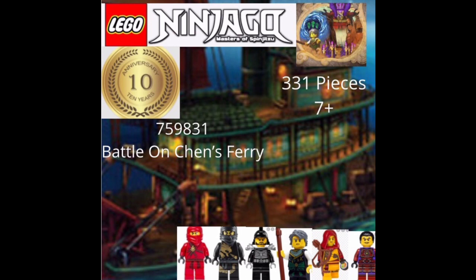And if this set were to ever happen, it would probably be around $40. It'll have like 331 pieces, and it will be ages 7 up. It would have the 10-year anniversary sticker on it, and it would have the box art in the corner from Legacy, which shows the scene from Season 4. Obviously it has the portal. So yeah, that is our number 10 spot.